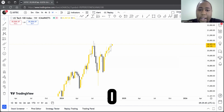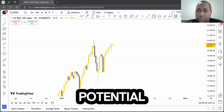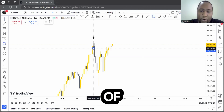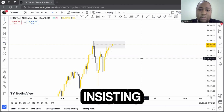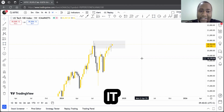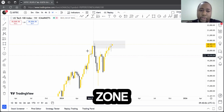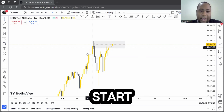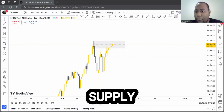So I can see something here that we do have a potential zone, first of all, on this structure that many of us are insisting and predicting that the market should react off the zone. It can be a supply zone, an order block, but of course it is a supply zone given that we do have an evening star over there. So a three candle formation that also created that supply.